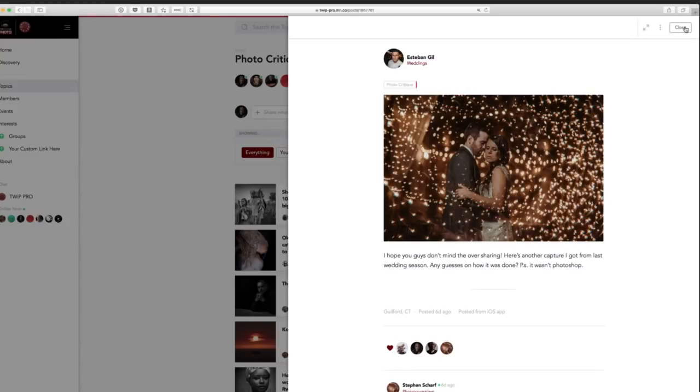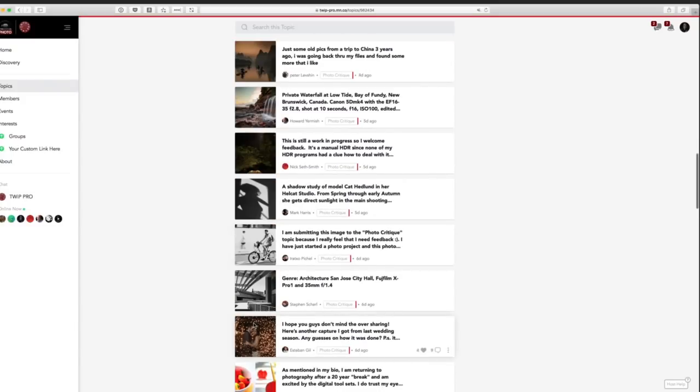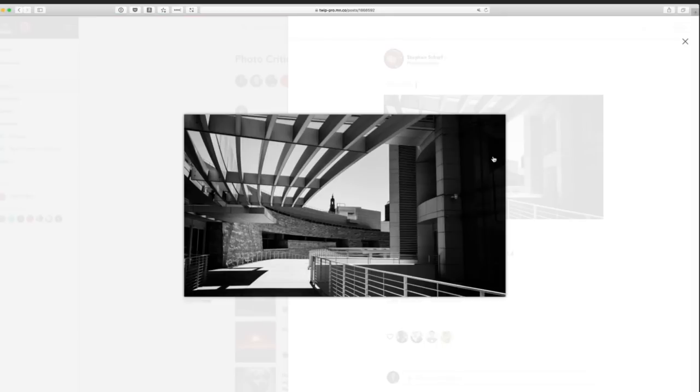All right, let's move on to the next one here. Steven Scharf is in here. Architecture. Look at this, San Jose City Hall. Been there many times. That's really cool. Yeah, City Hall is beautiful.